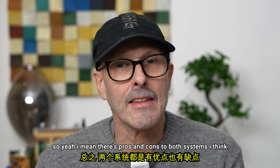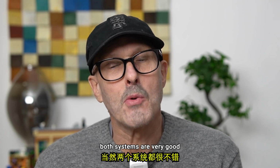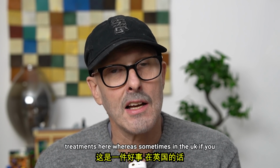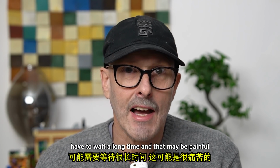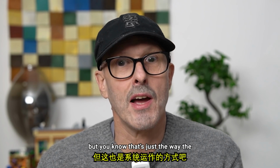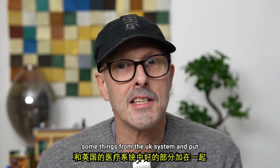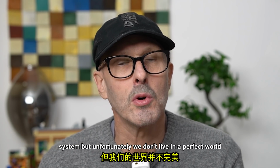So there are pros and cons to both systems. I think both systems are very good. It is good to be able to get speedy treatment here, whereas sometimes in the UK, if you have something non-urgent, you may have to wait a long time, and that may be painful. But that's just the way the systems are. I think if you could take some things from the Chinese system and some things from the UK system and put them together, you'd have the perfect system. But unfortunately, we don't live in a perfect world.